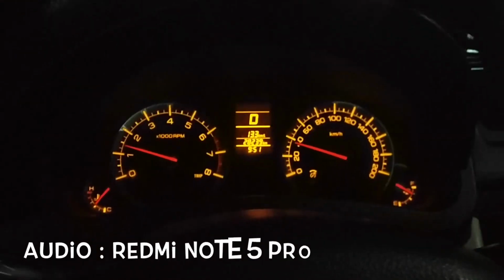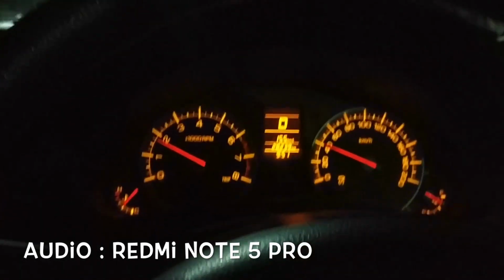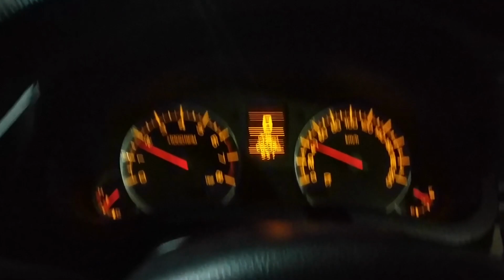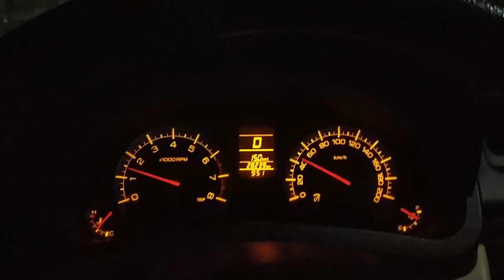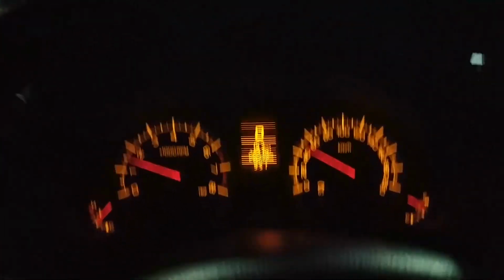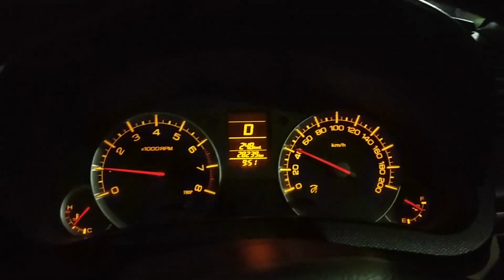This is a nighttime video from the Redmi Note 5 Pro and this is in the auto mode and the voice is being recorded from the rear microphone, rear camera and the microphone setup. This video should give you an idea of how stable the rear camera is and what kind of videos you can expect in low light.